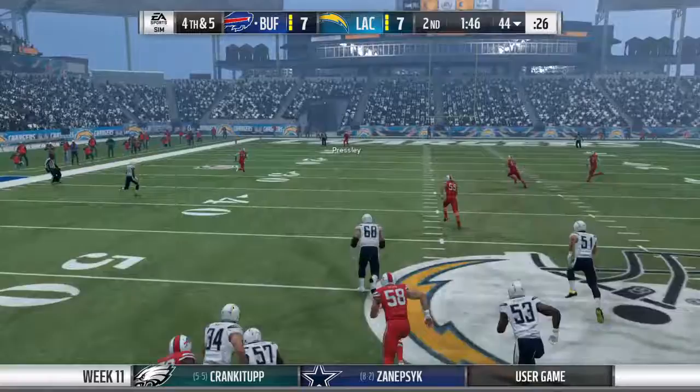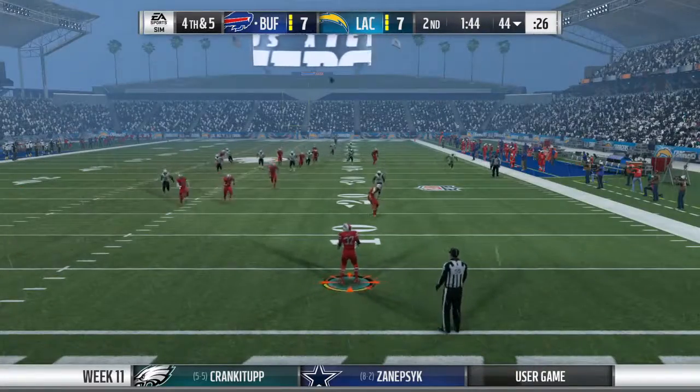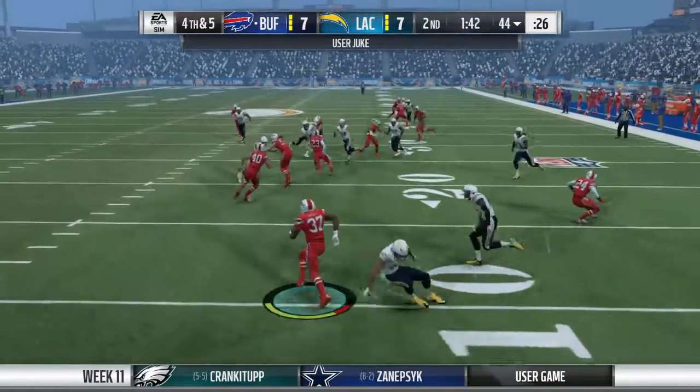He's been a busy man here in this first half as he gets it away. He'll field this at the 5.